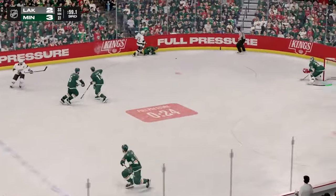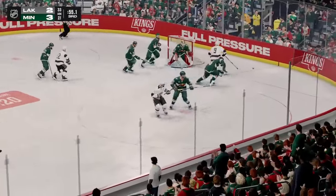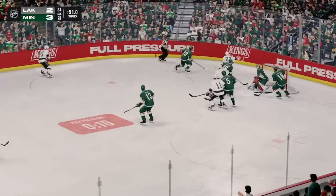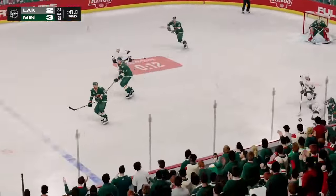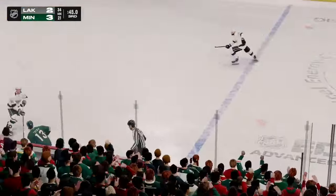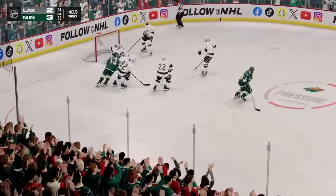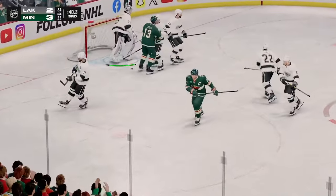Nearing the final minute of the third. Moves the puck down low. Here's a shot. Turns it aside with the glove. Continues here, but this crowd's still buzzing after what we saw. What a stop that was.